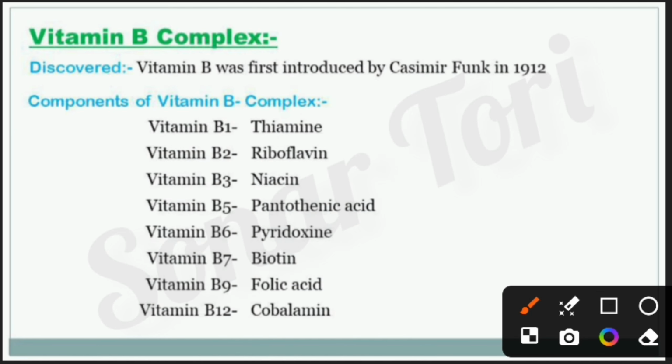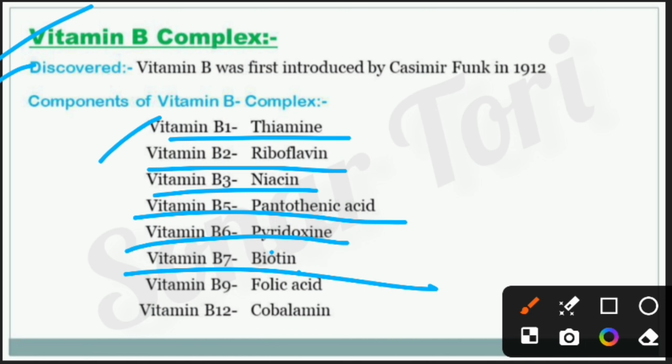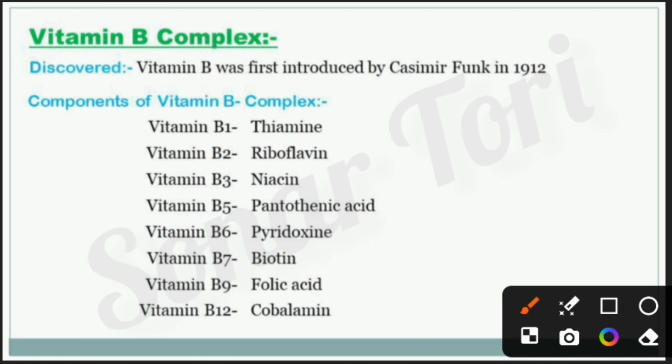The second water soluble vitamin is vitamin B complex, which was discovered by Casimir Funk in 1912. The components of vitamin B complex are: vitamin B1, also called thiamine; vitamin B2, known as riboflavin; vitamin B3, niacin; vitamin B5 or pantothenic acid; vitamin B6 or pyridoxine; vitamin B7 or biotin; vitamin B9 or folic acid; and last, vitamin B12 or cobalamin. Those are all the chemical names of vitamin B1, B2 up to B12.